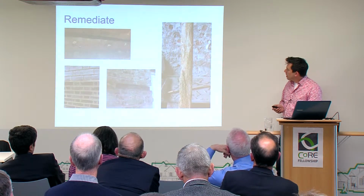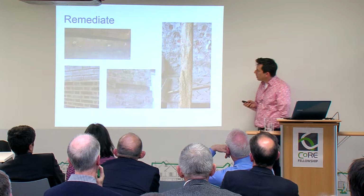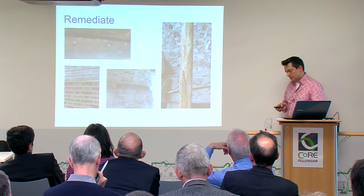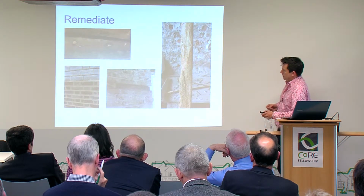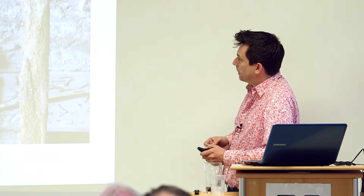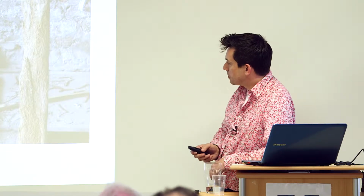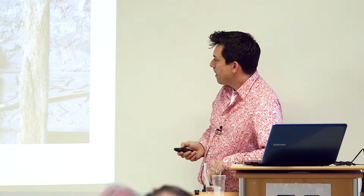So remediation. Top left, you can probably just about make out some plugs being drilled into some timber lintels in this case, and the injection of boron paste is a slight insurance measure in case moisture finds its way in when this bit of building gets sealed up again. Also the removal of some timbers which had clearly reached advanced stages of rot in that case. That was below a leaky gutter.